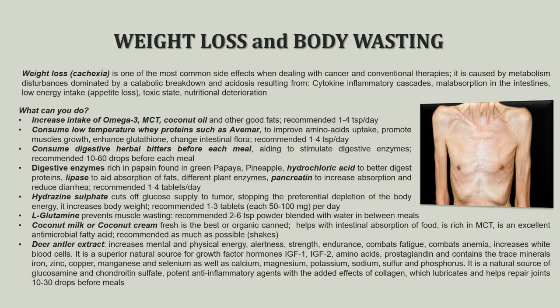Then deer antler extract. It increases your mental as well as physical energy, but also your alertness, your strength, your endurance. It combats fatigue, also anemia. It increases the white blood cells, and it is a superior natural source for the growth factor hormones IGF-1 and IGF-2, but also amino acids, prostaglandin, and it also contains the trace minerals iron, zinc, copper, manganese and selenium, as well as calcium, magnesium, potassium, sodium, sulfur and phosphorus. It is also a natural source of glucosamine and chondroitin sulfate, both potent anti-inflammatory agents with the added effects of collagen, which lubricates and helps repair joints. Here you should take between 10 and 30 drops before each meal.